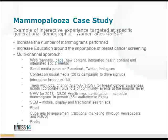We do a lot of online media, and online we have a full targeted landing page on the website. We do a lot of social media integration. So we have special hashtags for Mammapalooza and everything. So it's really a good example of how we use the whole gamut of available techniques and put them all together into one campaign. It's also been very, very successful over the last few years, which I'll show you here.